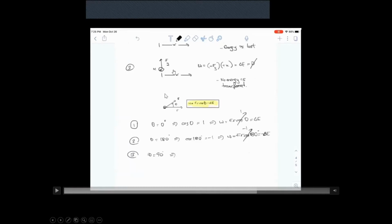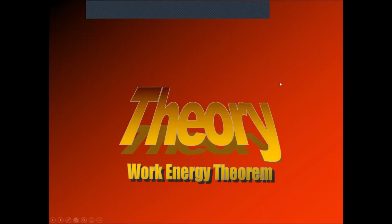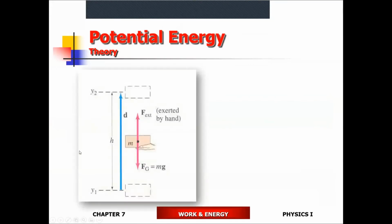The third case, the force is 90 degrees to displacement, so cosine of 90 is going to be 0, so work done is going to be 0, so no energy is gained. Okay, that's it. So the formula is work. Work is a process of transferring energy. Cool, we got that. So what that means is by the amount of work that you do, you end up transferring energy to the object.